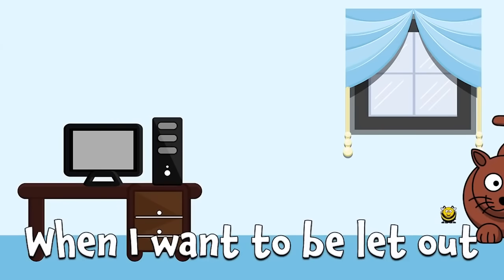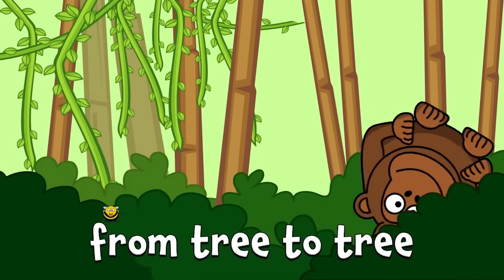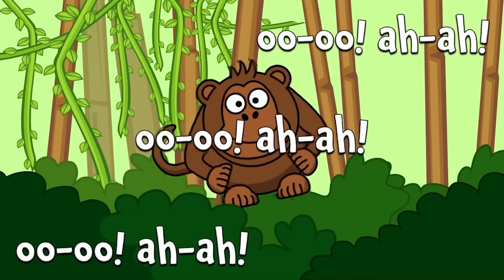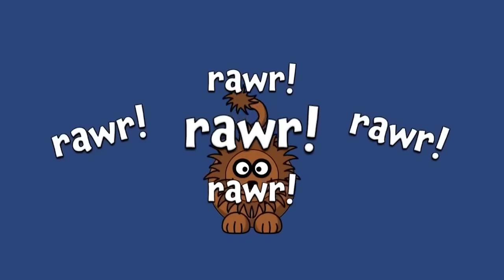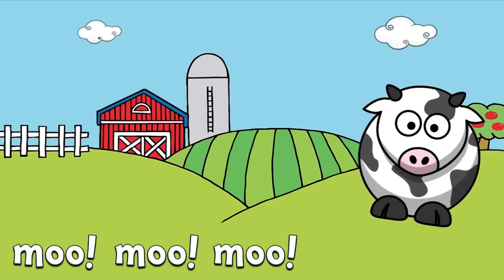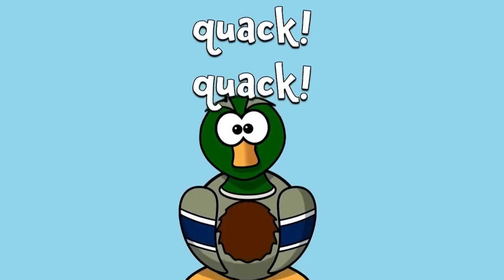When I want to be let out, I make this sound. Meow, meow, meow. I'm a cat. When I swing from tree to tree, I make this sound. I have the largest mane of all, and I make this sound. Rah, rah, rah. I'm a lion. You will find me at the farm, and I make this sound. Moo, moo, moo. I'm a cow. I like to swim along the pond, and I make this sound. Quack, quack.